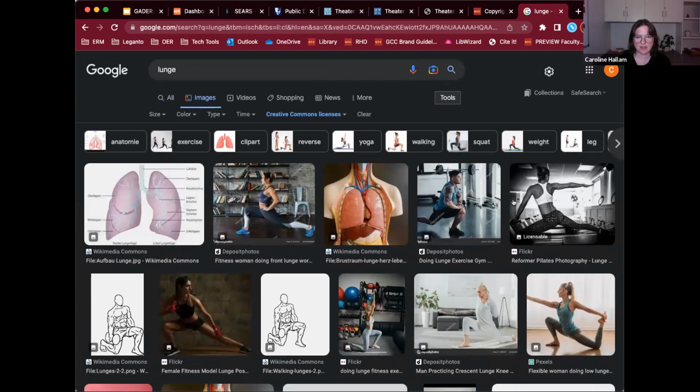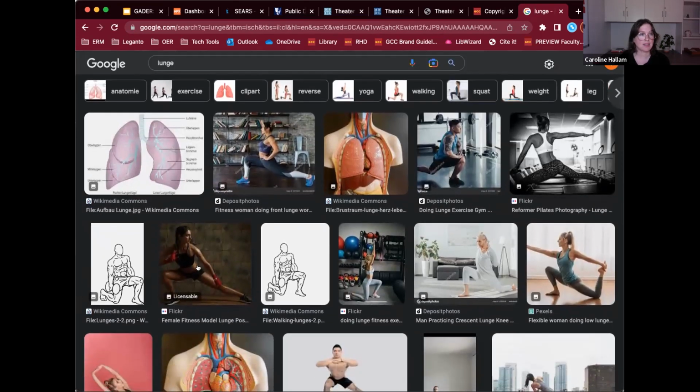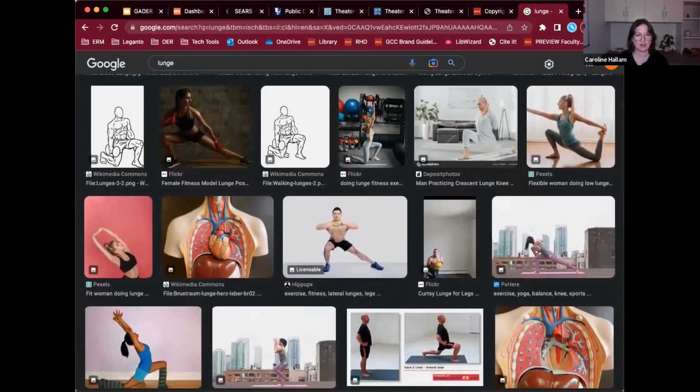So you'd want to look on the website, but Flickr is one option. A lot of the content on Flickr has been uploaded with a Creative Commons license. And then another option is Wiki Commons. Wikipedia has a ton of imagery that has been shared out under Creative Commons licensing. But you can also use this.